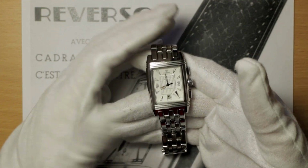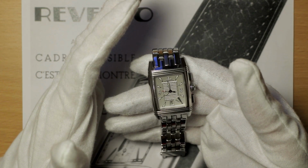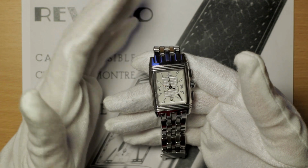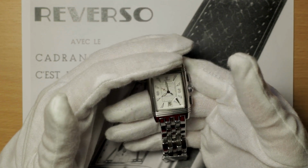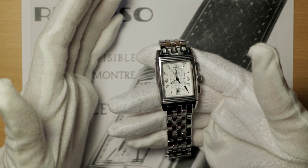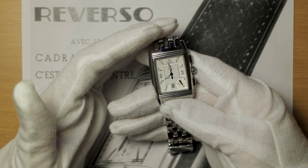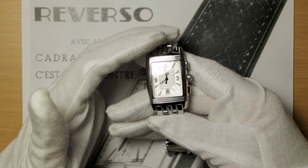In 1943, the Reverso is retired from the JLC collection following the war and subsequent economic decline. Style switches to round watches, and the late 60s, early 70s marked the Japanese quartz revolution, and this, of course, led to the decline of many mechanical watch factories.